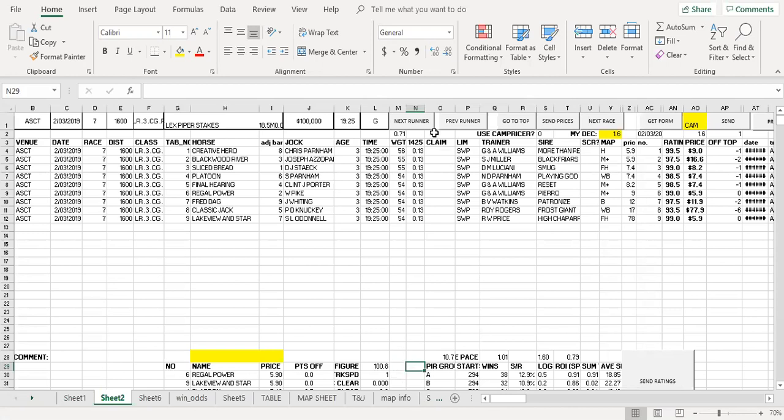Okay, so we're looking at the Lex Piper Stakes for Saturday. There's two main races, this and a 3-year-old Fillies race on Saturday. But I thought we'd look at this one because it's an interesting little race for the 3-year-old Colts and Geldings. They go over a mile. They're $100,000 races. You can probably see on screen there. And it's only a small field, 9 at the minute.